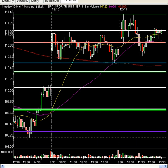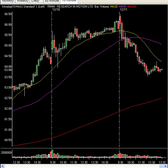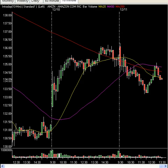Research in Motion, and I'll punch up these charts. There's Apple Computer. You can see quite a sell-off today, considering the markets are overall slightly higher on the Dow and the S&P. Research in Motion, RIMM, look at that, near the lows of the day. Baidu is down about $3, and Amazon here again, we'll punch up Amazon's chart, down about $1.30 on the day. So you are seeing a little weakness in technology today.